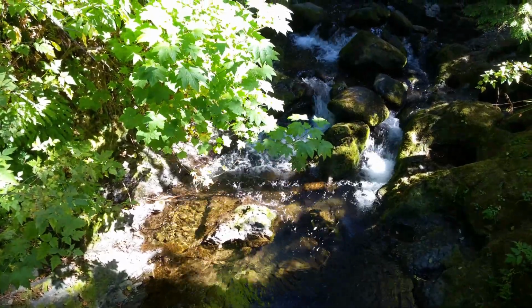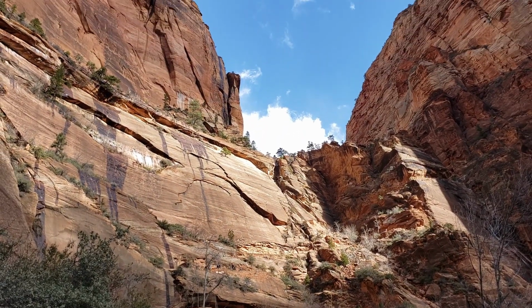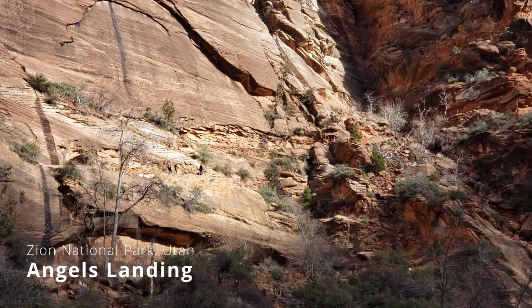It's that good. Yeah. Let's hop into the different climates that we experienced in Angel's Landing. Angel's Landing, Zion National Park in Utah, of course, it's a 5-mile round trip.